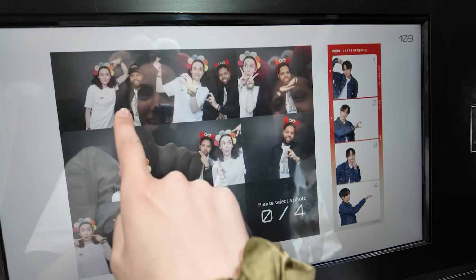We've wrapped up our day with a little bit of a photo booth session. We thought it'd be really fun. We haven't taken many photos on this journey, but we're so busy filming. But yeah, overall, how was this day in Jeonju for you?